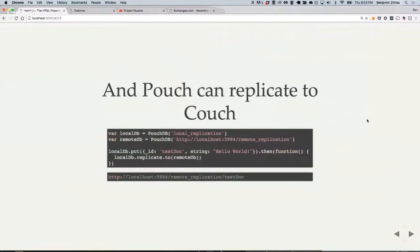Now this is where things start to get really interesting, in replication. Just like I was talking, I can create a local database just by giving it a string. I connect to a remote database by giving it this URL to a remote database. And then I can write something to my local DB. So that's what I'm doing here. Local DB put. This is like what I was doing earlier when I was adding things. And then when that finishes, I'm going to tell it that I want to replicate my local database to that remote database. So it's going to copy everything that I have in my browser to Couch.